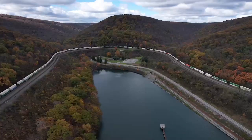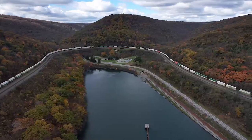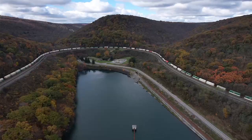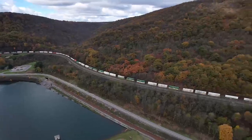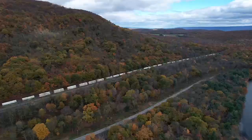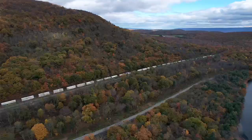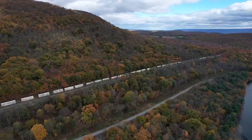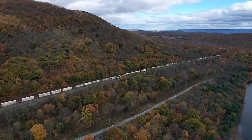It's a pretty marvelous location to rail fan if you haven't already. Pretty long train. You can see the helpers back down there at the back. It's going to take me a while to get up here though.